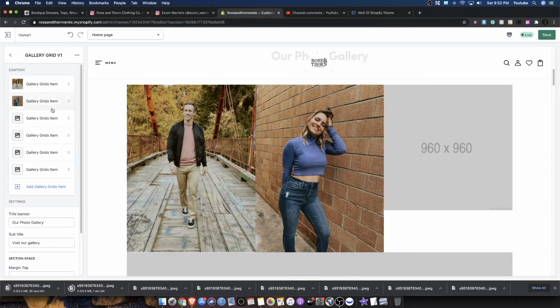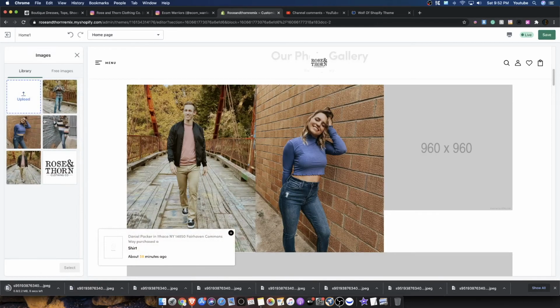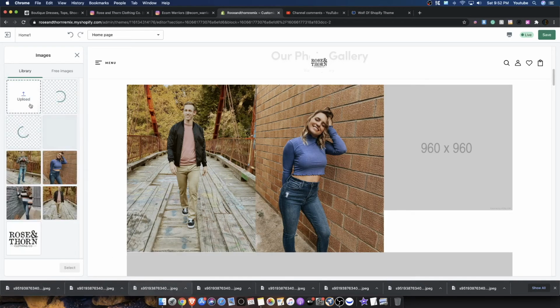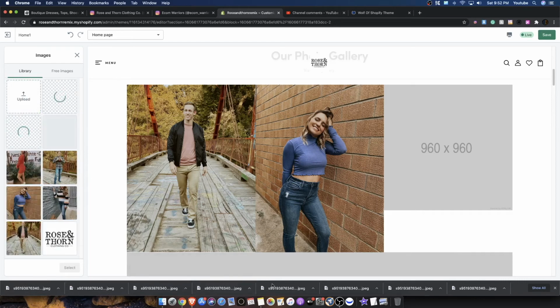So let's go back here, gallery. Let's select, and let's upload some of the images that we've been working with. I'm just dragging and dropping here, as you guys can see.